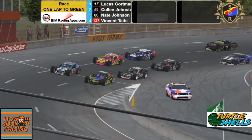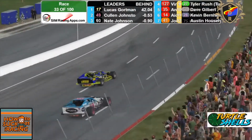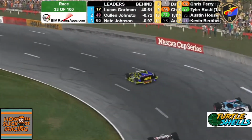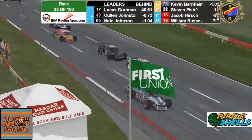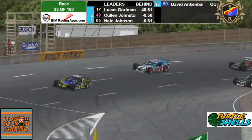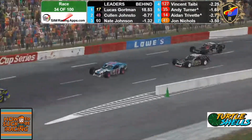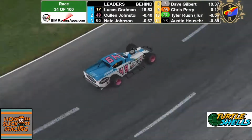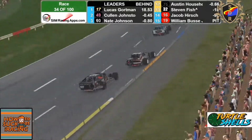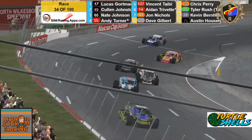Now we'll see the pace car drop off. Looks like everybody's back where they should be, and the green flag drops, and Lucas gets a jump. He's got a little bit of a jump on Cullen, but Nate's looking to the inside already. Nate's trying to get that inside line, get down under Cullen. And we've got Vincent Tebe looking to the outside as well. Got some of these guys already trying to find a way around the people in front of them. This will get a little dicey, but it looks like Lucas is going to take off and run away from the field a little bit for the moment.